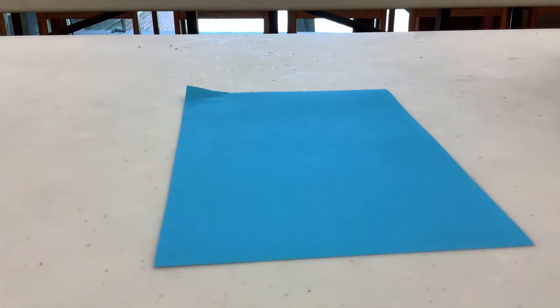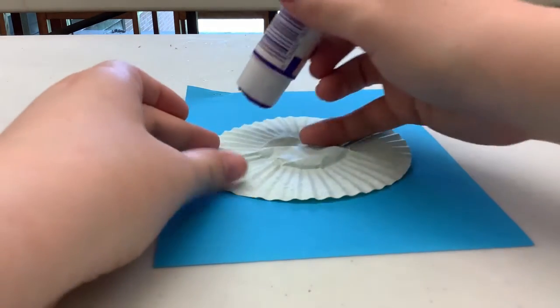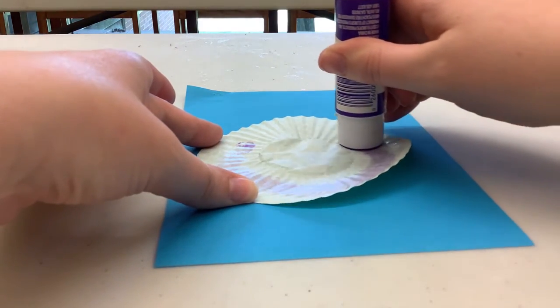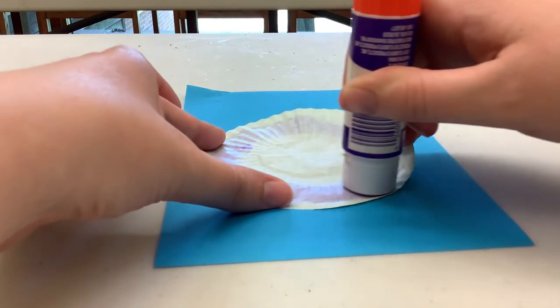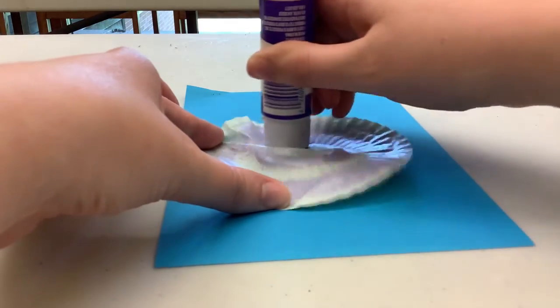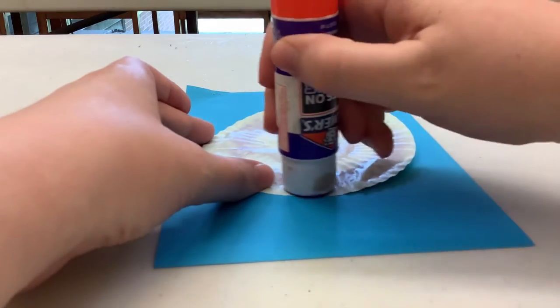The next thing I'll do is take my cupcake liner and my glue stick and lay my cupcake liner down on my paper and go around the white side of it, not the green side, with my glue stick. Just do a nice circle all the way around. This may be something that you need some grown-up assistance with, and that is okay. So we've got a nice little circle of glue going for us right there.